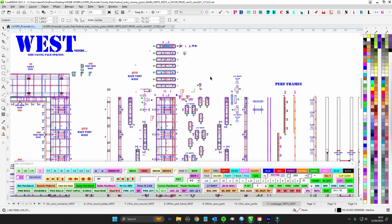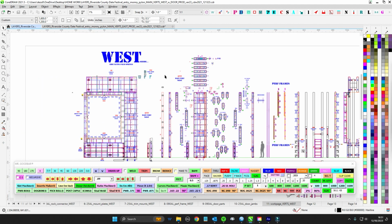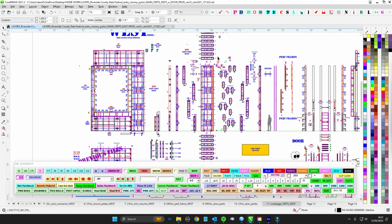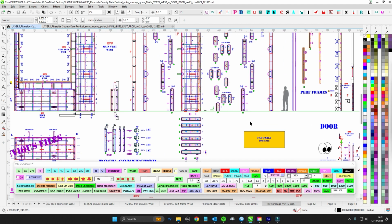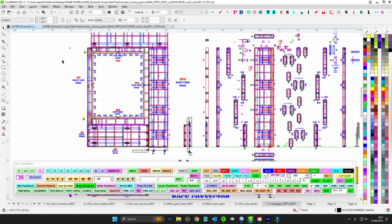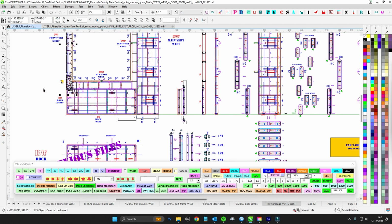All right, let's keep the party going. The saga continues. We got the Riverside County Fairgrounds Date Festival sign, the big boy, the big girl, the big they, however it self-identifies, I'm not sure. So previously, on the last episode, we've got the front vert north, and we've got the rock surrounds, the threes.